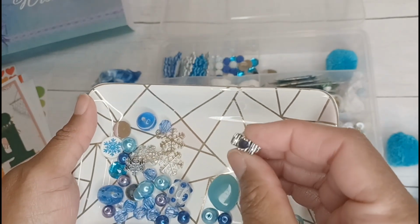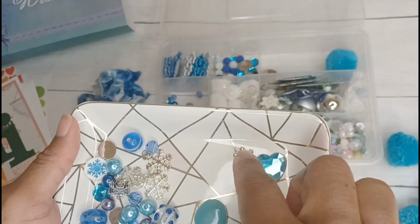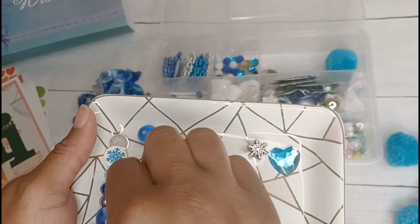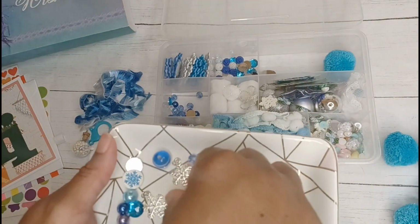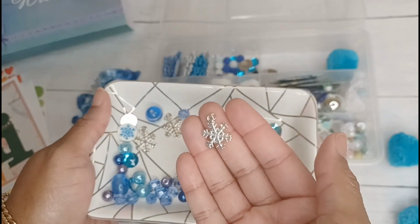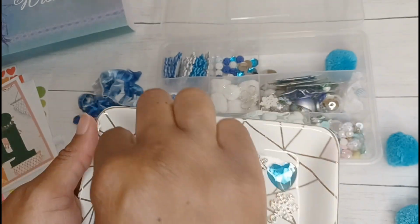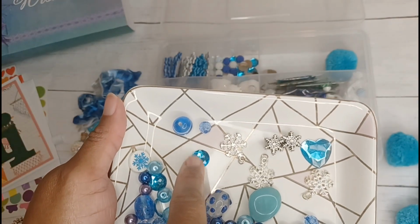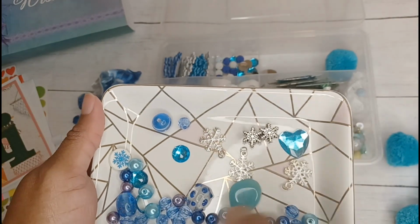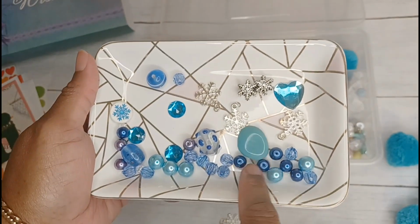Oh, this is a snowflake bead. That's so cute. I really like that. Ooh, so pretty. And so she has a couple of those in here. And then look at this snowflake charm. It is so cute. And then another one of these blue faceted stones here. Super cute. And then you guys, look at all of these pretty beads.